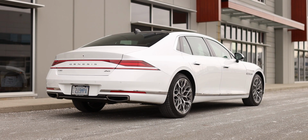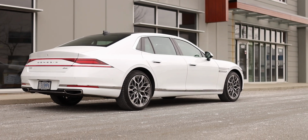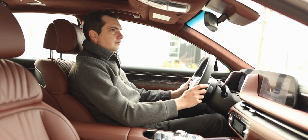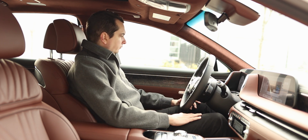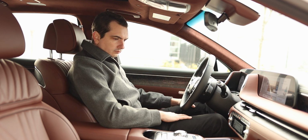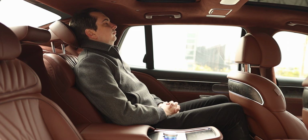The Genesis G90 is only available in one wheelbase configuration. It is essentially a long wheelbase. This means that both front and rear occupants will have plenty of legroom. I'm 6'4" and I never felt as though my legs were being squished or cramped whether I was sitting in the front or in the back behind my driving position. Headroom is equally good across both rows of seats.